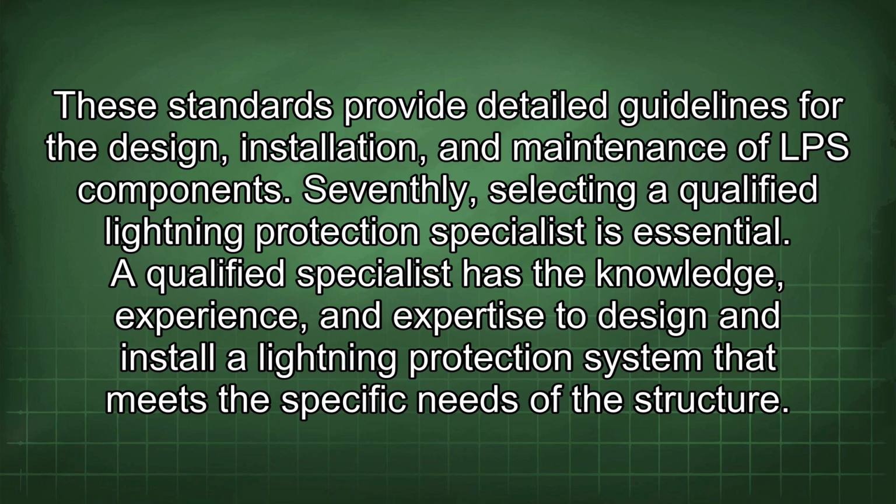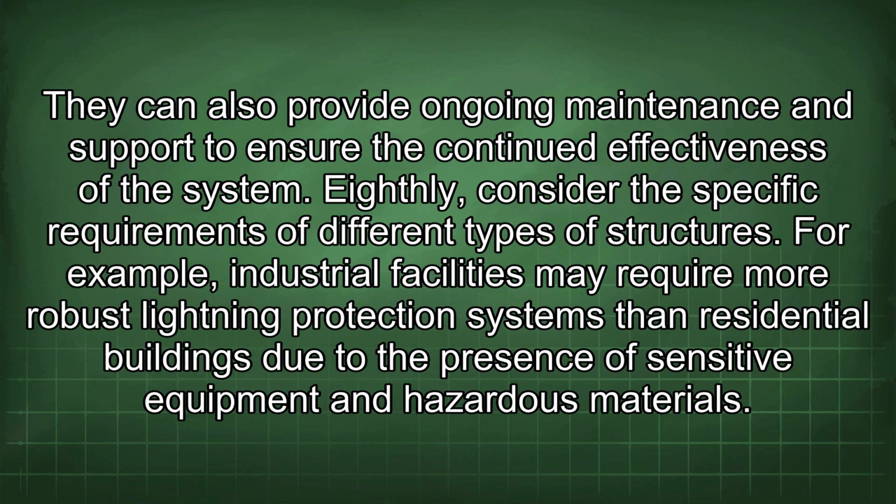Seventhly, selecting a qualified lightning protection specialist is essential. A qualified specialist has the knowledge, experience, and expertise to design and install a lightning protection system that meets the specific needs of the structure. They can also provide ongoing maintenance and support to ensure the continued effectiveness of the system.